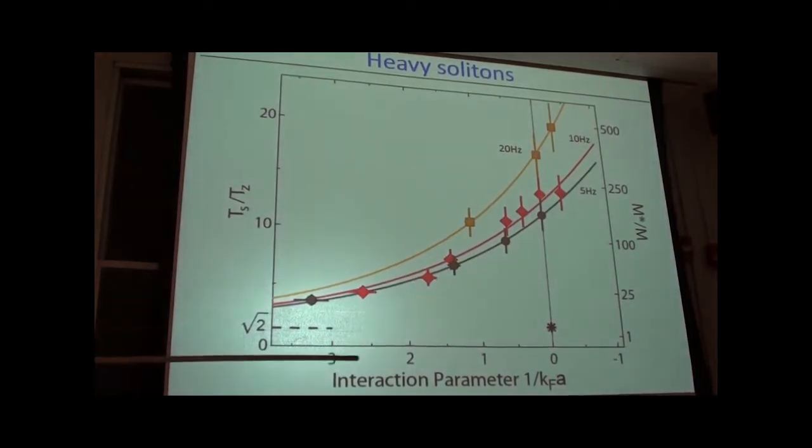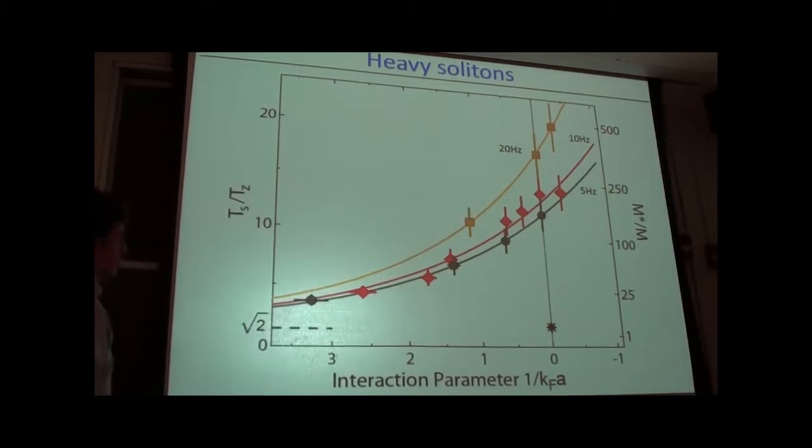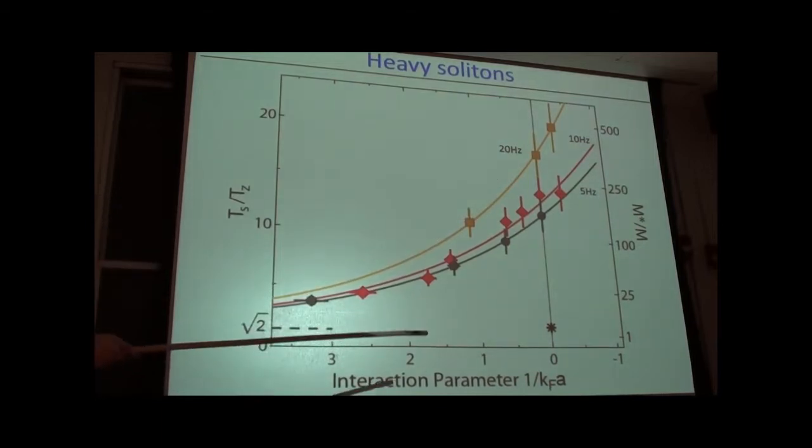So this is where the mean field sits at unitarity, for example, and the data is about, I don't know, in terms of mass, this would be about a factor of 100 off.